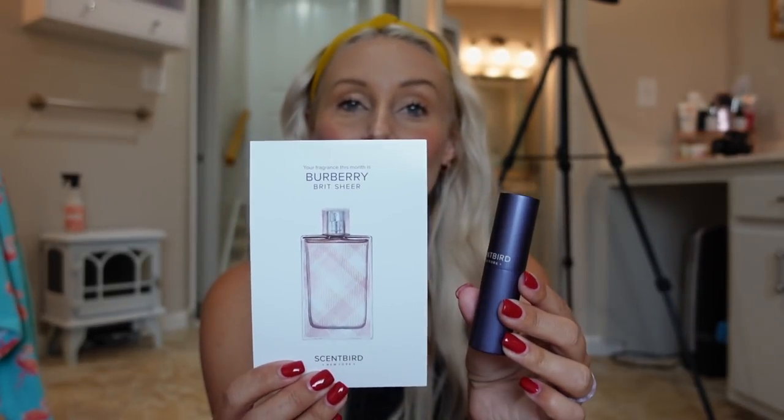And I got Burberry Brit Sheer, which is peony, yuzu, peach blossom, musk, and pineapple. So it is a floral slash fruity scent, and I tend to gravitate towards more fruity scents. So I do really like this one, and I feel like I'm kind of a nerd, but I'm geeking out because I have such a high-end perfume, and also I didn't spend hardly anything on it. And like I said, this is gonna last me a really long time.